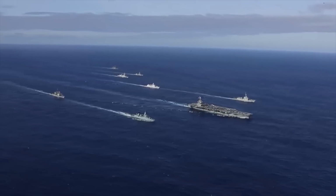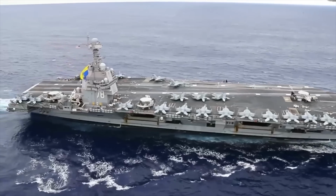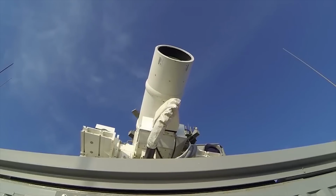In the future, the U.S. Navy wants to equip an aircraft carrier with a powerful laser to shoot down aerial threats in the form of swarms of attack drones or salvos of missiles.